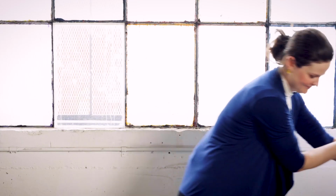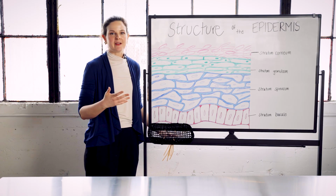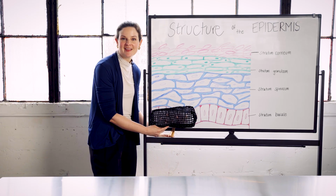Let's take a closer look at a skin cell. The life of our baby skin cell begins in the stratum basale, the basal layer, where those stem cells generate a brand new baby keratinocyte.